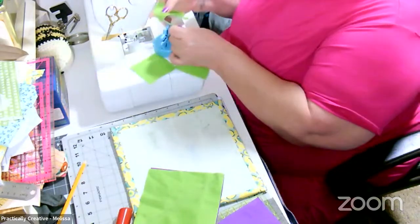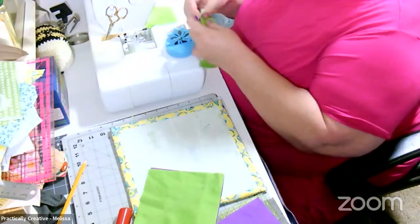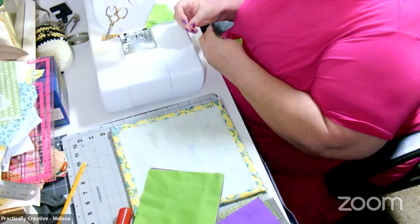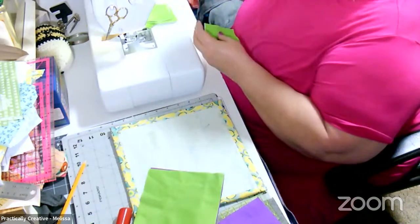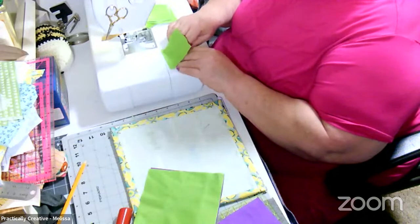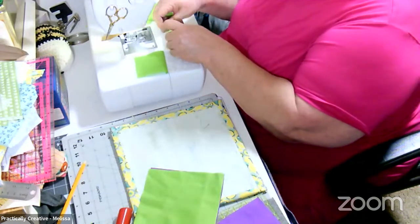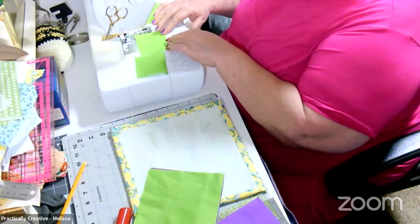And I'm just going to take my little blade thing and separate these four. I'll cut off that little bit of excess thread right there. Put it in my thready bag. And then I'm going to fold my fabric open. I could press this, but I'm not going to. I'm just going to finger press it. And I'm going to press it towards the darker side.